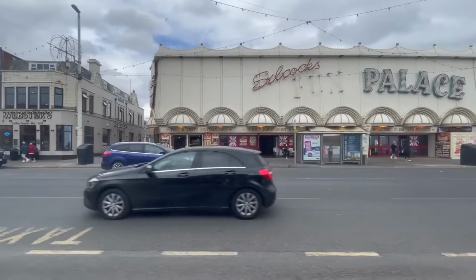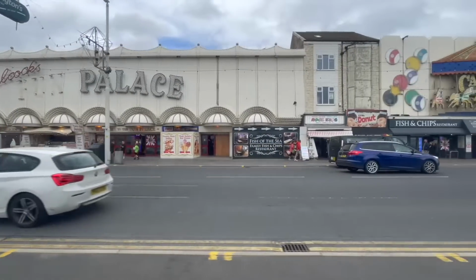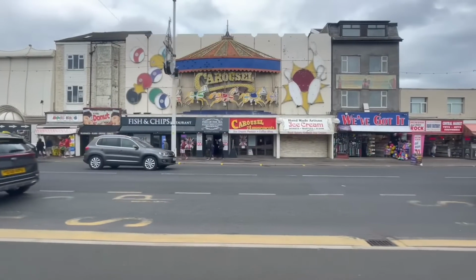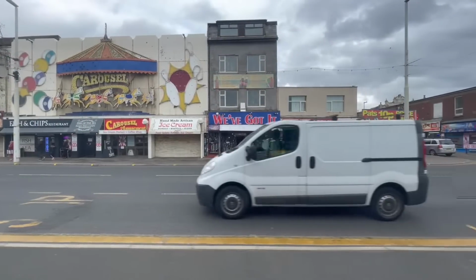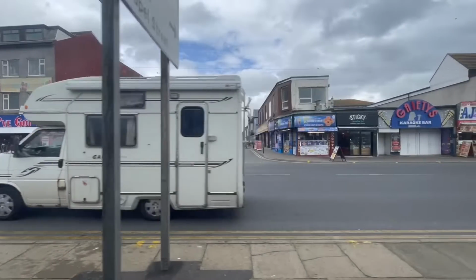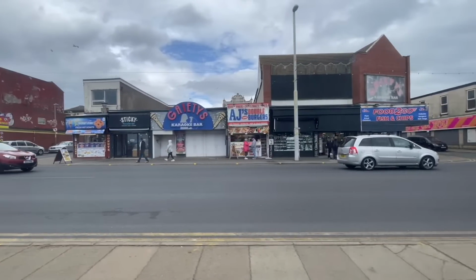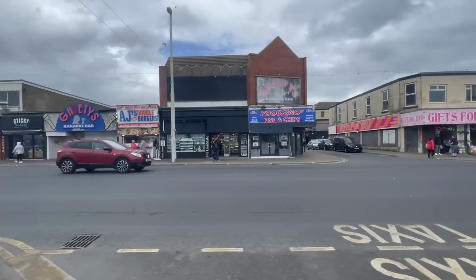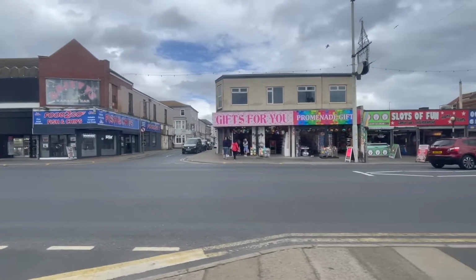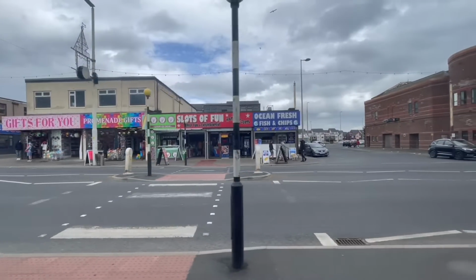Another big arcade here, Silcox Fun Palace. That's part of the site by the look of it. Pat's 10p bingo on the corner there. Look at that there. Who fancies a bit of Pat's 10p bingo? Now, there used to be a lap dancing bar there, Gaiety's. I'm pretty sure that was once a lap dancing bar, yeah, back in the 90s, maybe a bit later than that.